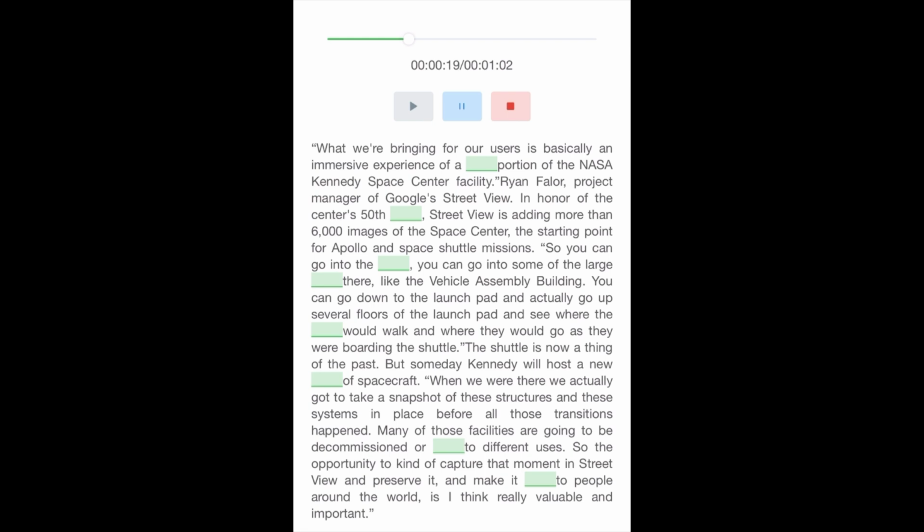So you can go into the facility, you can go into some of the large areas there like the vehicle assembly building. You can go down to the launch pad and actually go up several floors of the launch pad and see where the astronauts would walk and where they would go as they were boarding the shuttle.